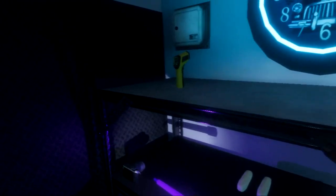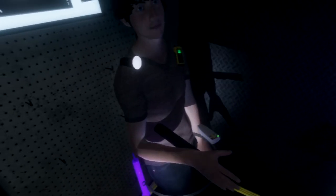This is what I'm bringing for the go-in. That's probably all we need. Oh, thermometer. It cannot be... No. Wait. Oh. There's already a phone off the hook. I think those are random decorations, I'm not sure though.